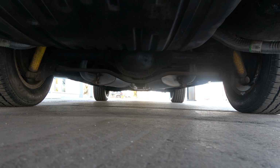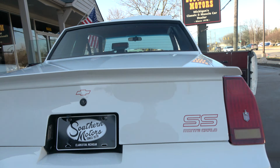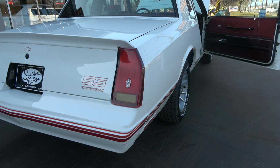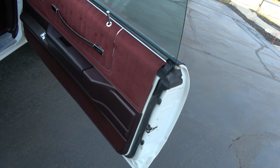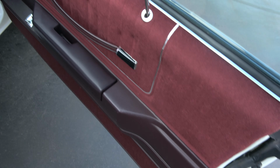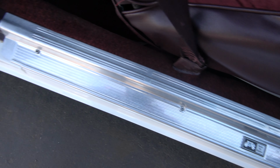There we go. I got pictures of the bottom of the car. Left the car alone underneath there, guys. I didn't want this car over-detailed. I wanted it left alone. Again, other than really wiping it down, and I put the new tires on it. They had Generals on it. I'm not a fan of those.